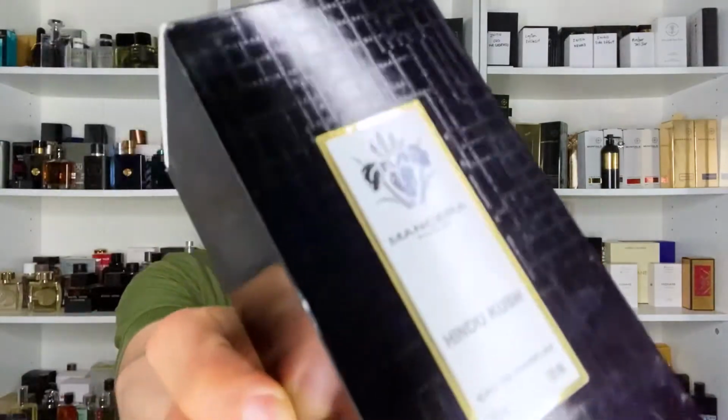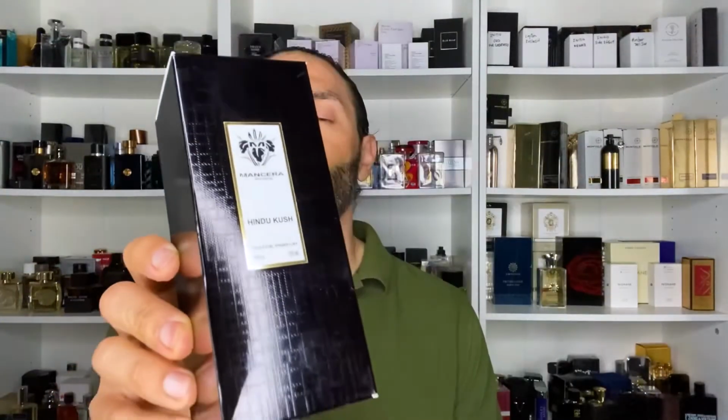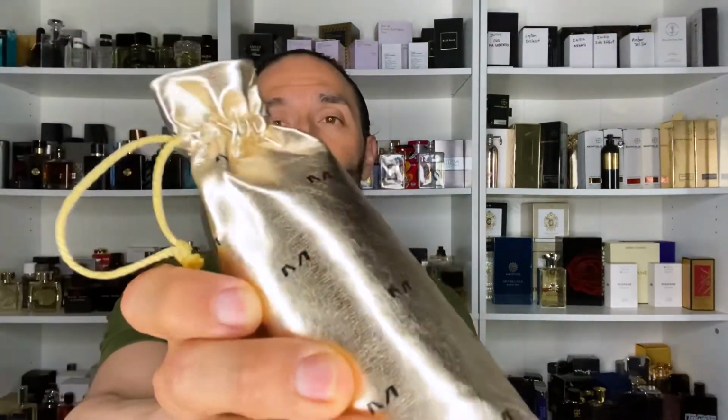In no particular order, let's start off with the first fragrance. It is Mancera Hindu Kush. It's a parfum concentration. It comes in a 4-ounce bottle that's 120 milliliters. It is a niche fragrance house, but it's more of the affordable ones in my opinion. It's not too expensive. And it comes in a nice pouch, of course, if you're familiar with the fragrances.